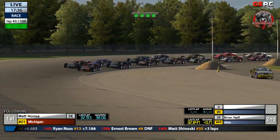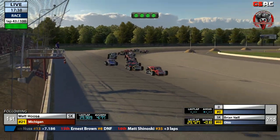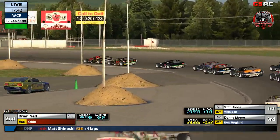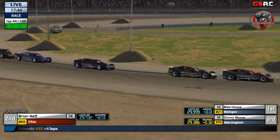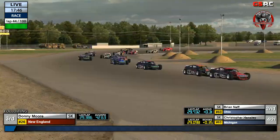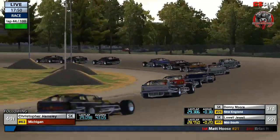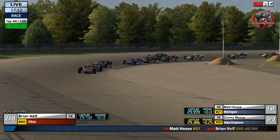And Hoos is away. Quickly, Neff settles right back in behind again. And there's Donnie Moore in third. No change with the top three. Christopher Hensley fighting for fourth. The battle is up front. Neff just all over the bumper of Hoos.